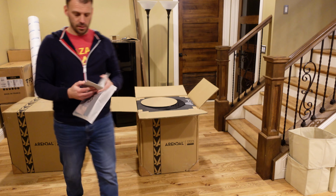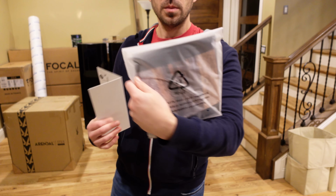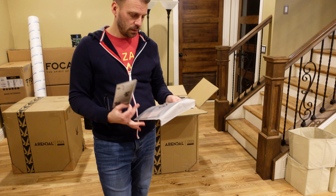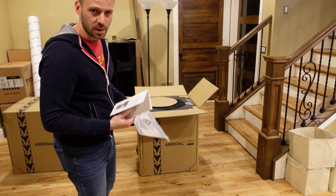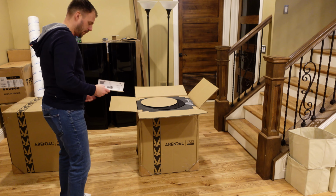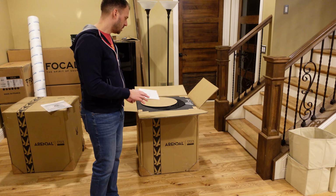So we have an unpacking guide, that's interesting, and some documentation. I have downloaded and read some of the Arendal user manuals and stuff. They're pretty funny. They put some comedy and some funny elements in there. It's worth a read. So this is a big and heavy unit, basically, to get it out of the box.